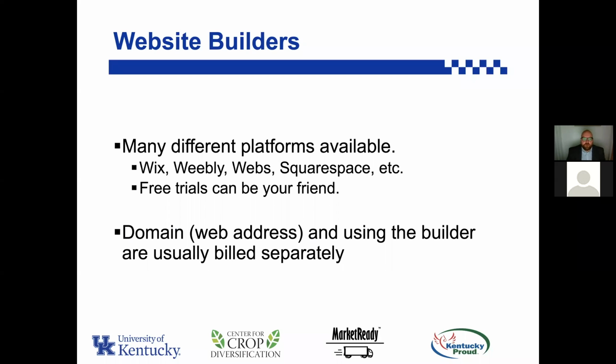I mentioned there's a lot of different platforms available. I have a couple of the most famous ones that have put a lot of time and energy into development and streamlining, in no particular order: Wix, Weebly, Webs, Squarespace. Weebly now owns Square, which is different from Squarespace, just to confuse everything. But these are programs where you go and sign up and it'll generate an account for you, and then you go into the account and you can play around and build stuff. And I'm going to show you what it looks like inside one of the builders here in just a few minutes.